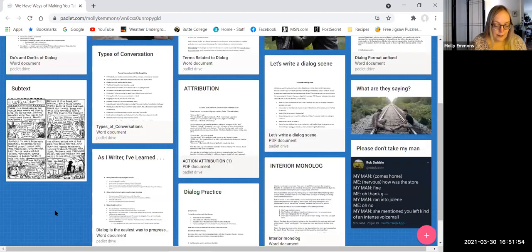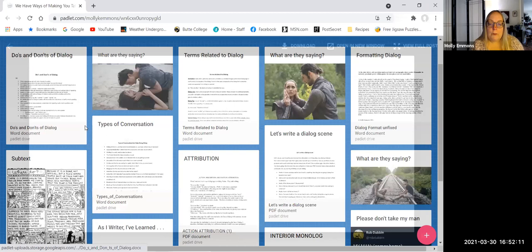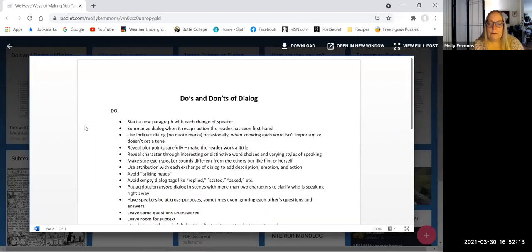Okay. I'd like to show you a few do's and don'ts of dialogue because there are some common mistakes that people make when they're first learning to write dialogue. For example, do start a new paragraph with each change of speaker. Do summarize dialogue when it recaps action the reader has seen firsthand. Do use indirect dialogue with no quote marks occasionally when knowing each word isn't important or doesn't set a tone.